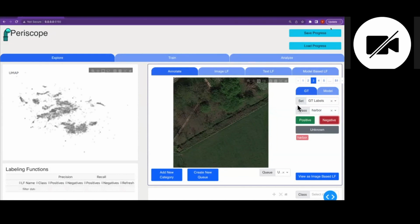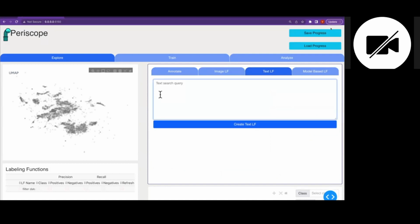To do that, Periscope has LFs, or labeling functions, and we support three different kinds of labeling functions: image LFs, text LFs, and model-based LFs. Let's explore what text LFs are. Text LFs require you to input a text prompt or a text search query. We are interested in harbor, so let's put harbor, and let's click Create Text LF.